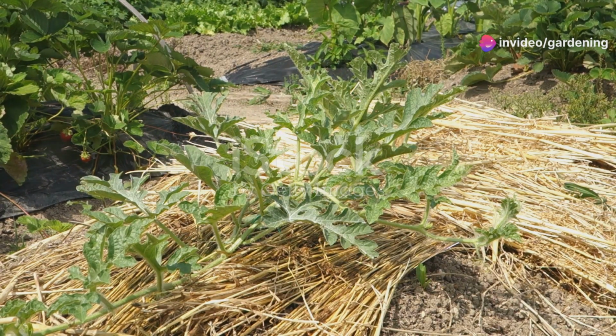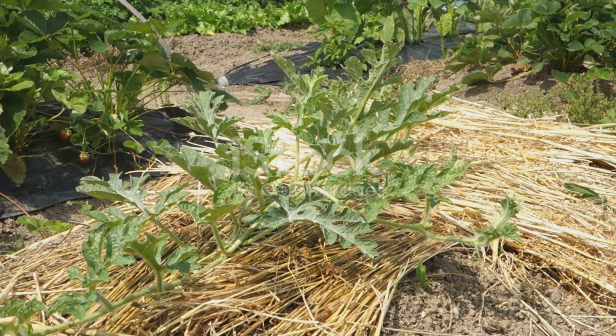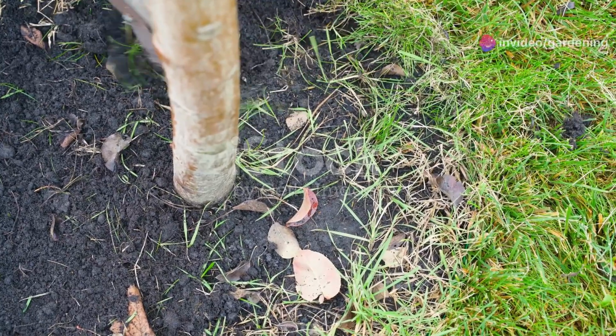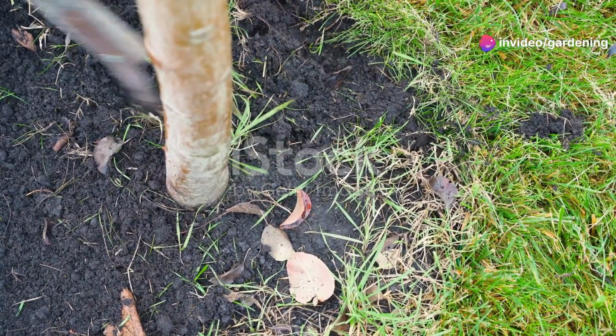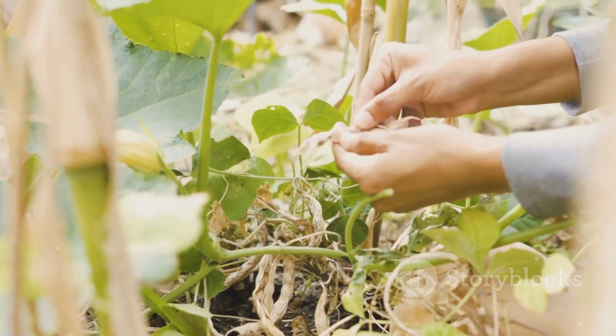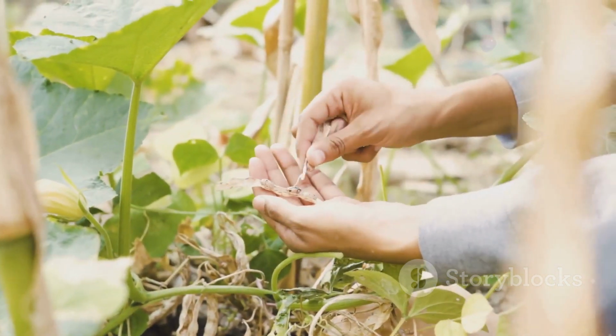By keeping the soil moist, mulch ensures that your plants have a consistent water supply, which is essential for their growth and vitality. Second, weed suppression. A thick layer of mulch prevents weed seeds from germinating. This means less time weeding and more time enjoying your beautiful garden. Weeds compete with your plants for nutrients, water, and sunlight, so keeping them at bay is crucial for a thriving garden.